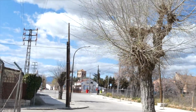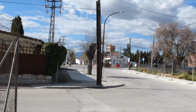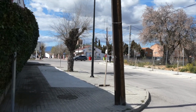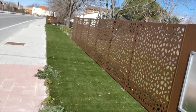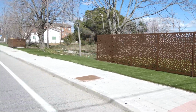So like so many towns, this was an agricultural town to begin with, focusing mostly on grains. And down here, as we get deeper into the valley, there's the Jarama River. It's all astroturf. Easy care green.